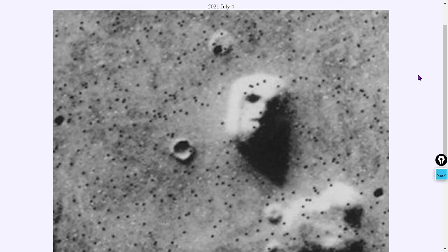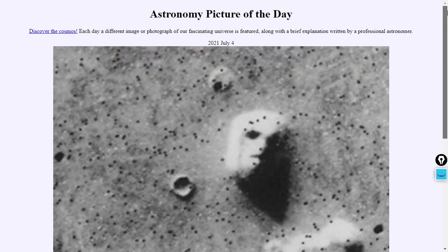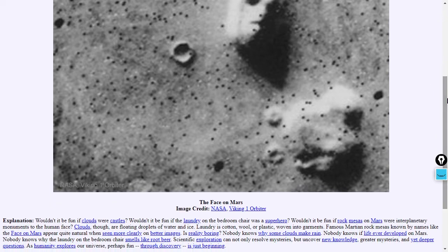Now, if you view this from a different perspective, it looks absolutely nothing like a face, as this has been overanalyzed. And let me read some quotes about this astronomy picture of the day. You can find it yourself at apod.nasa.gov. And wouldn't it be fun if clouds were castles? Wouldn't it be fun if the laundry on the bedroom chair was a superhero? Wouldn't it be fun if rock mesas on Mars were interplanetary monuments to the human face?